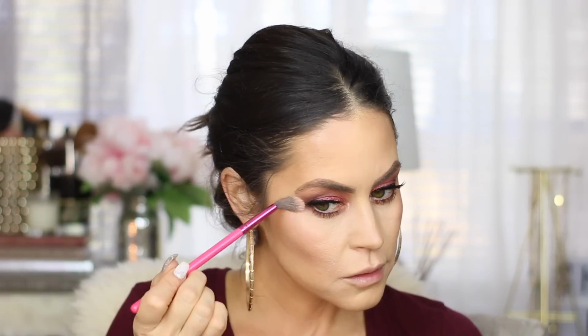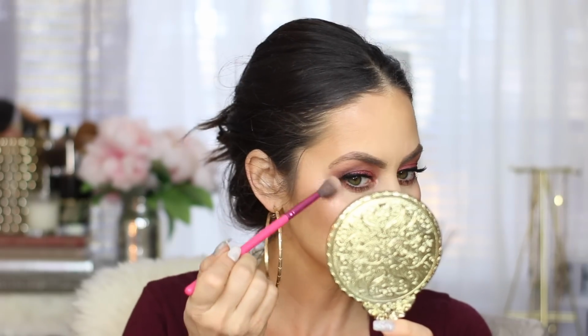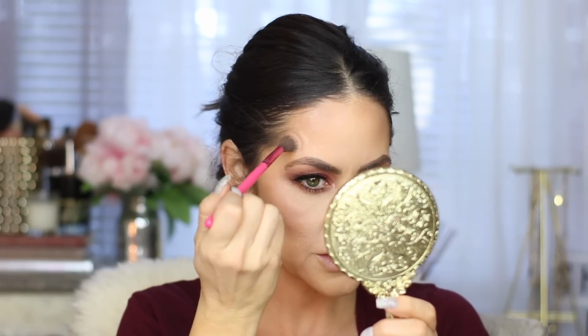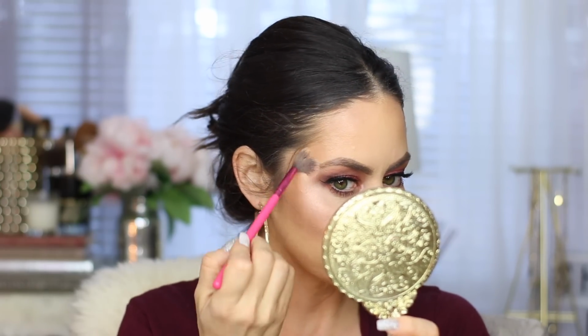Alright, so these two are highlights, Low Key and Party Foul. I'm going to start with Low Key first and just kind of see what we got here. Hold on, I need my close-up mirror. Ooh, I like that these are not chunky. They're satiny, which is nice because they won't pick up texture. They'll just give you a sheen. And I like that in a highlighter.